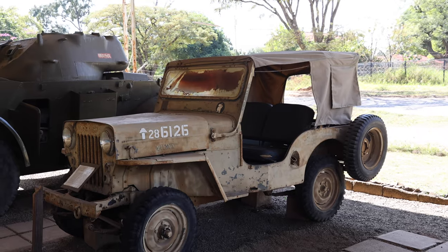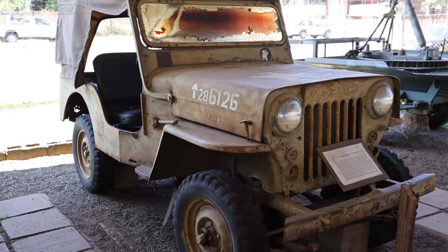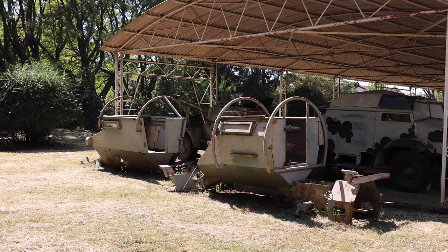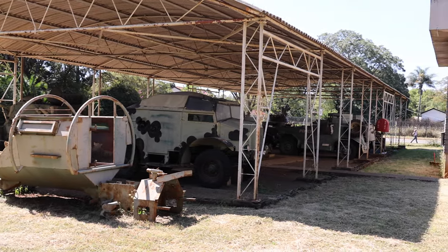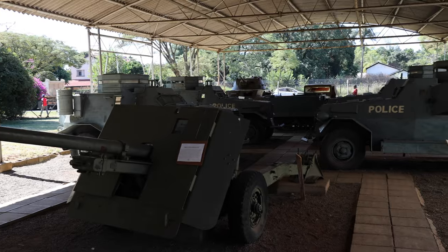the uniforms and their batons, the medals. We have the maps, military maps. Of course, you may not see some of these things, but you are going to see major stuff which relate to the military history of the country. Basically, we are looking at the military history gallery and the police gallery.